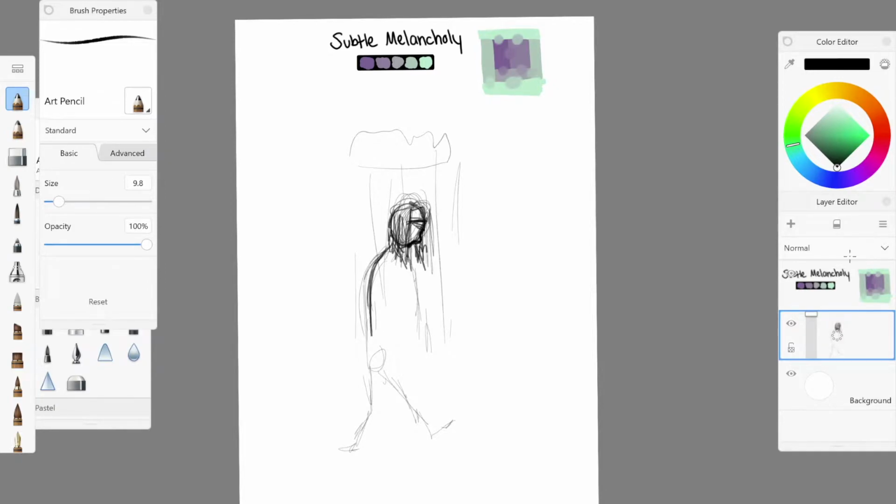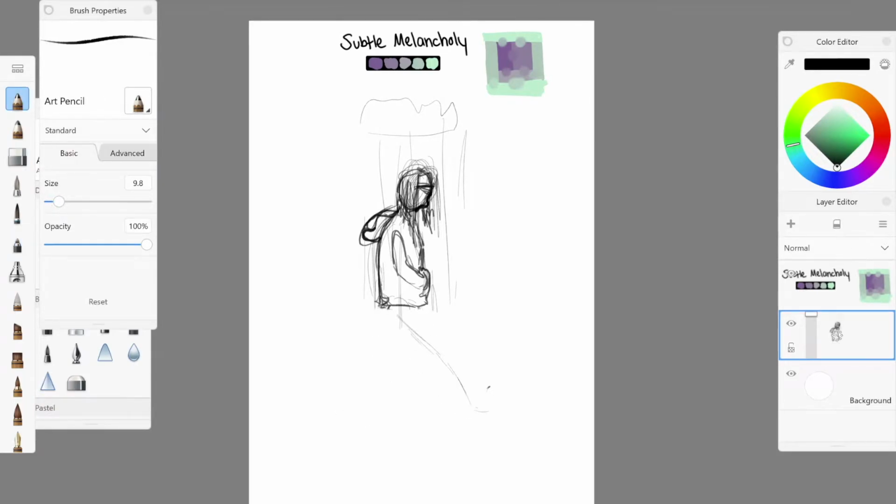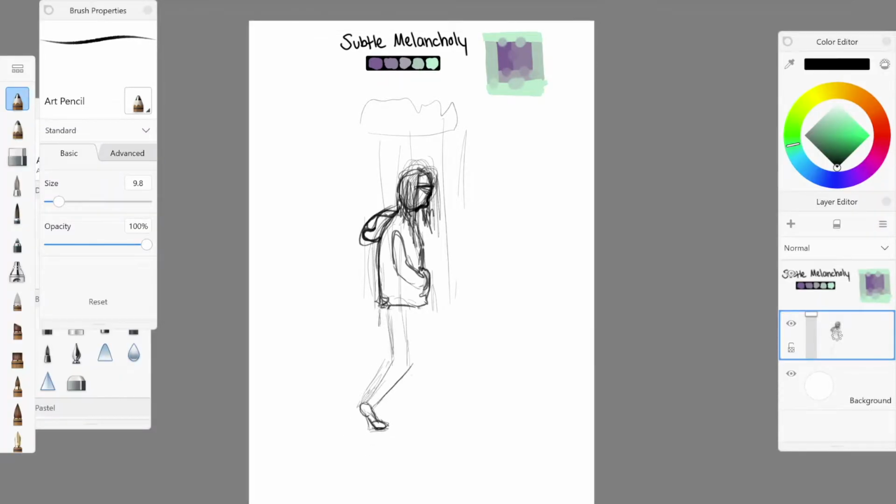In today's video, I'm doing the 10th installment of my color palette challenge, which means we have characters number 19 and 20 today. So number 19 here is Subtle Melancholy, which is a very muted purple and green color palette. When I think of melancholy, it's obviously very sad, and subtle is like subtle sadness, I guess.